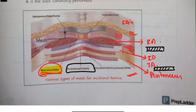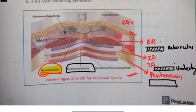This is retrorectus, this is underlay or pre-peritoneal. Okay, if we place it under the peritoneum, then this is IPOM or intraperitoneal onlay mesh. Okay, so this is the gold standard treatment.